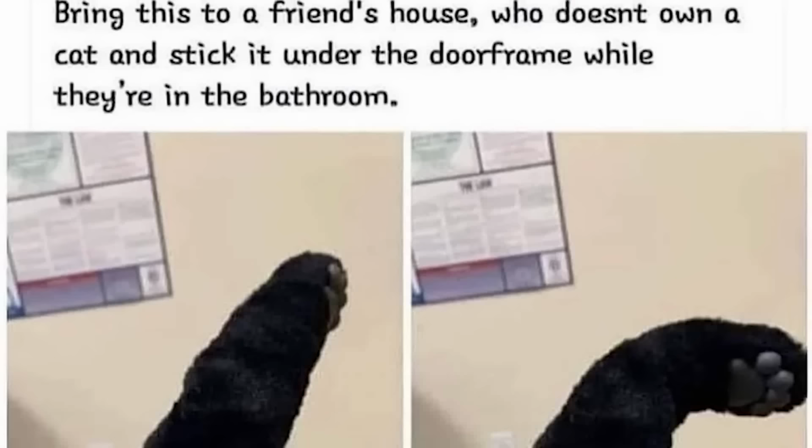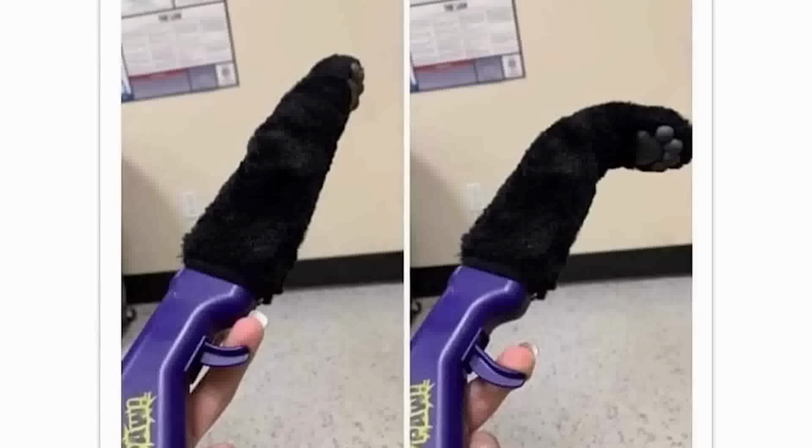That's super cool. Bring this to a friend's house who doesn't own a cat and stick it under the door frame while they're in the bathroom. Well, good thing they're in the bathroom, because if somebody did that to me, I'd poop my pants.